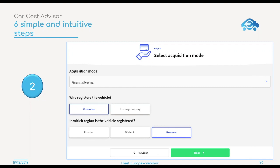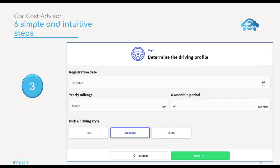In the third step, which is on the next slide, thank you, this is what the screen looks like today. It will evolve in the next few weeks. Here we are determining the more dynamic content elements, which is the start date of the calculation, here the 1st of January 2020, and the yearly mileage, and then the ownership period, which is basically the calculation period that we will use. And the last one is the driving style, which we use to fine-tune the real fuel consumption of the vehicle.